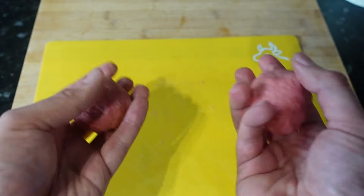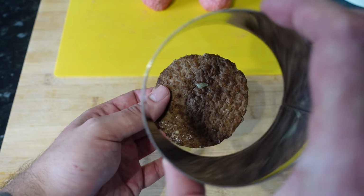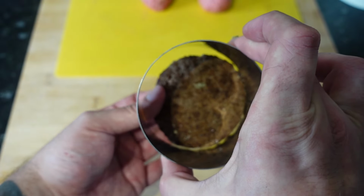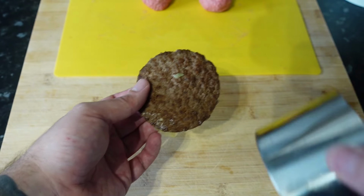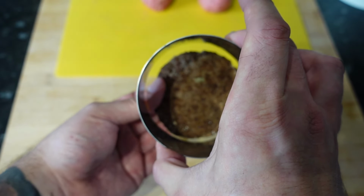So I think that'll do. So I want to get these shaped into patties. So that's the sort of patty I want to go for. And I'm going to cut out my meat using this cutter, which is slightly bigger, but again, I'm assuming that's going to shrink. That's probably about right. Hopefully it'll just allow for some shrinkage by using that.